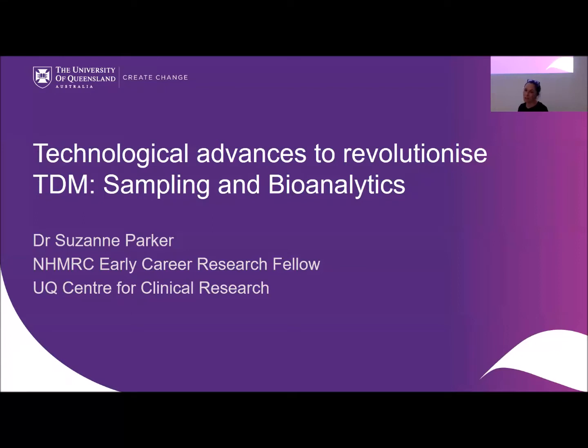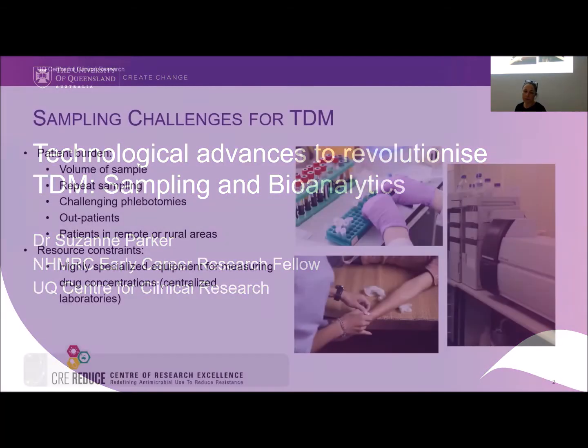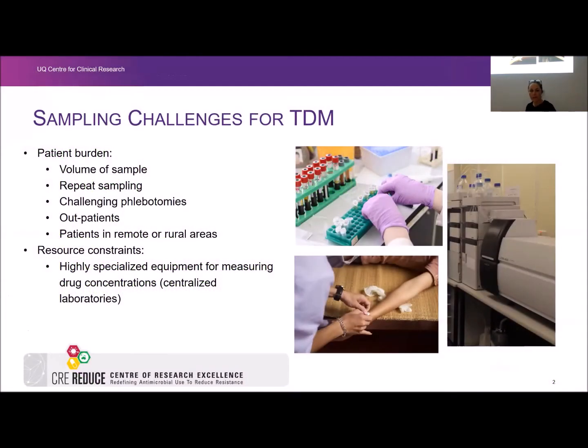I'm here today to talk to you about some of the technological advances to revolutionise therapeutic drug monitoring. And that's both in the areas of sampling, where we're looking at reducing the volumes of sampling, but also some bioanalytics. So some of the sampling challenges for TDM fall to both the patient but also the laboratory.